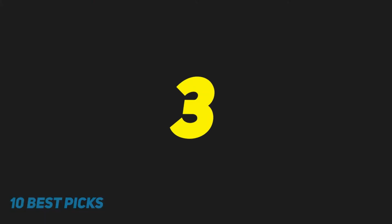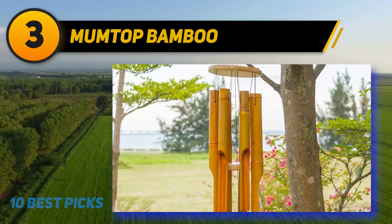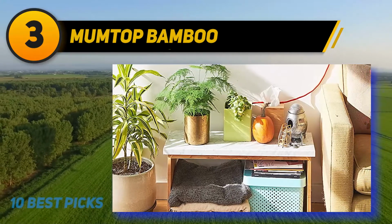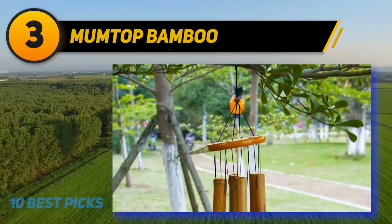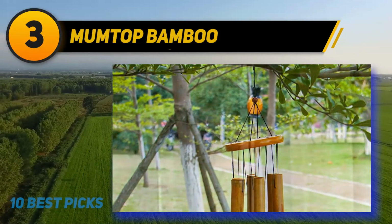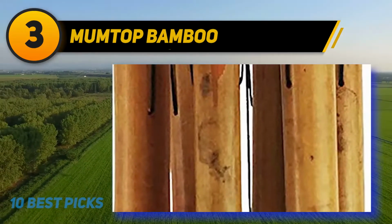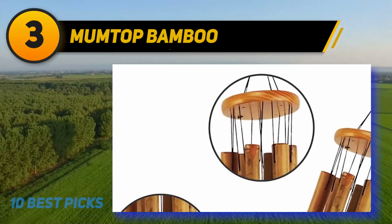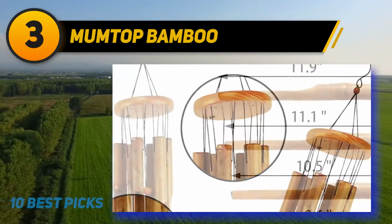At number 3. MUMTOP Bamboo. Every part is handmade to ensure that customers are going to get only the highest quality product. The bamboo tubes have been specially treated to be able to handle outdoor conditions without changing or altering the quality of the chimes and their sounds. A unique bell tube and launcher in the middle hangs perfectly to help the bamboo chimes produce a clear sound. The bamboo tube body is specially treated and adjusted by our special launcher, therefore, it is durable and can be placed outdoors for a long time without changing the sound quality.